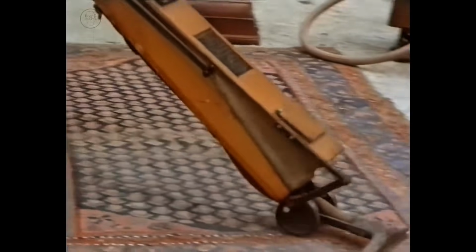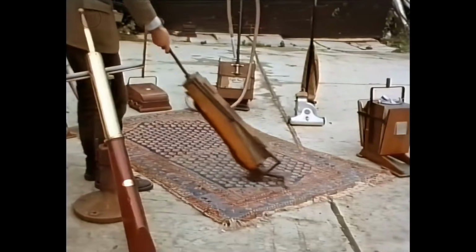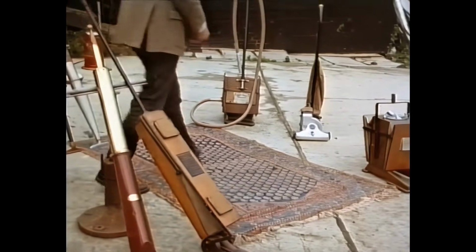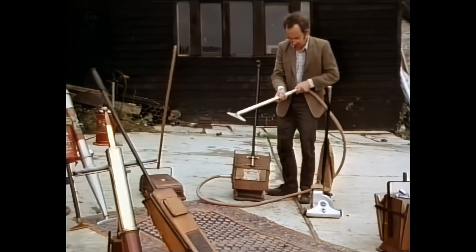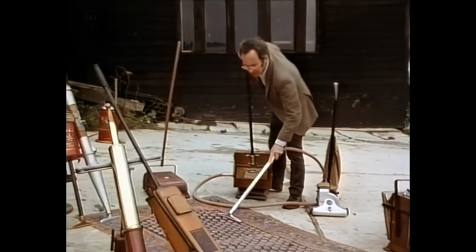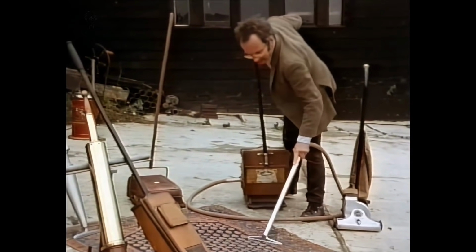This is the Daisy number 2. Nice action, nice crank and bellows, but I don't actually think it's getting anything off the carpet. And this one is the Baby Daisy. Oh, it's much bigger than the Daisy number 2. Slightly difficult coordinating with both the actions at once. Doesn't seem to be doing too well either.